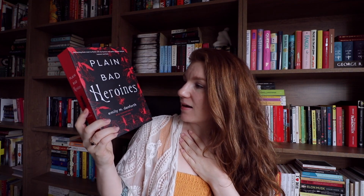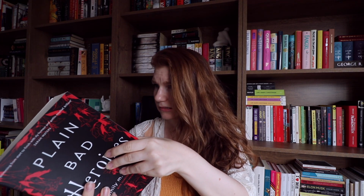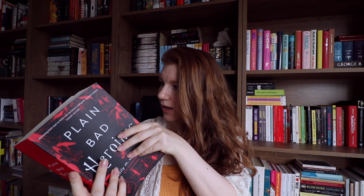And the book that I found that I know very little about, I was just drawn to the cover, to be honest. It is this one, Plain Bad Heroines. It's a chunker. It's illustrated. I didn't know that. 615 pages. So it's about Brookland's School for Girls in 1902.